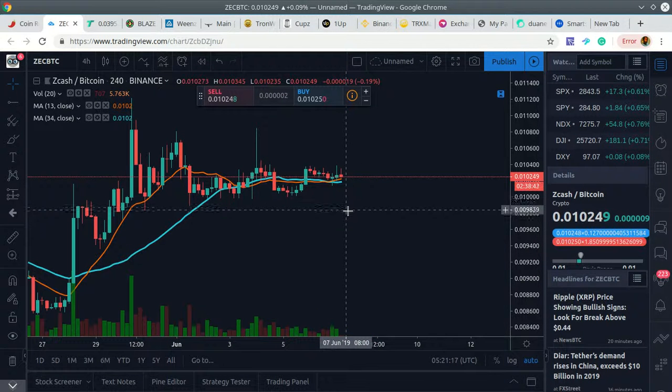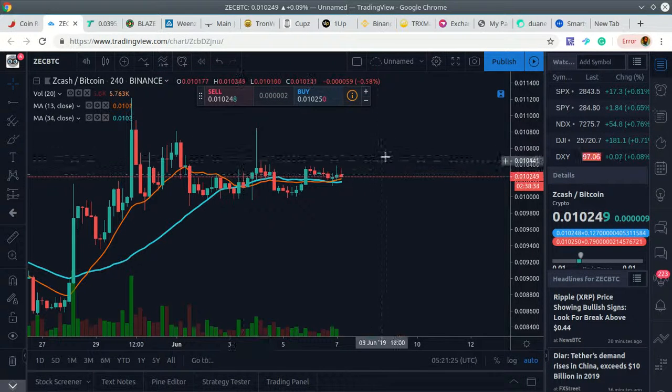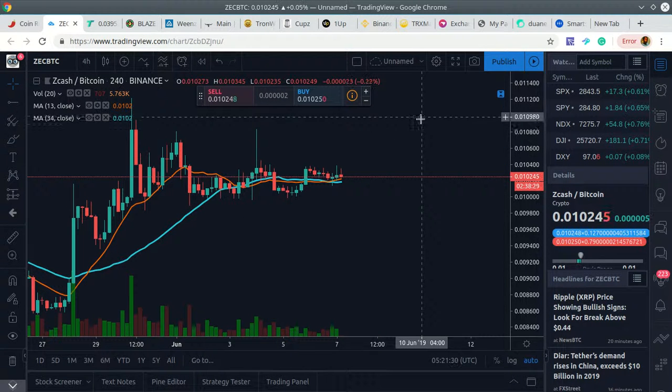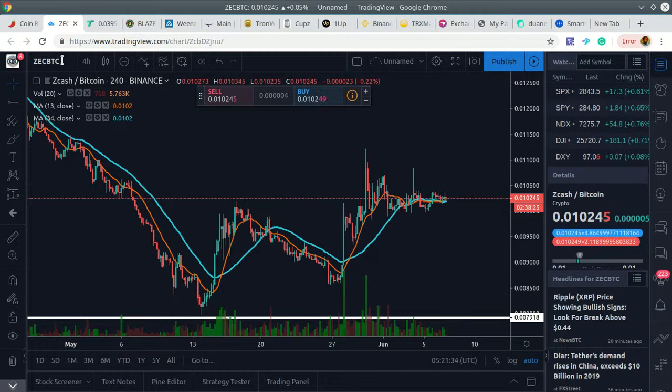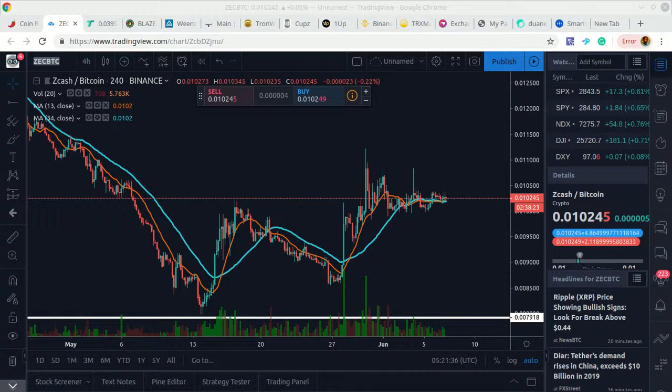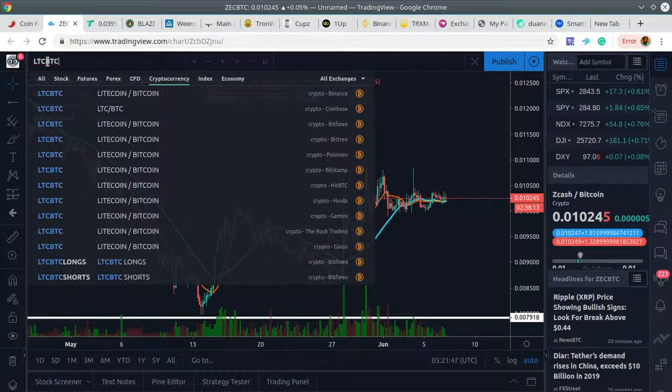For the last couple hours it looks like it's been going sideways, but taking a look at it, you can see that it is still tending to be bullish. So this is something we'll definitely have to keep an eye on. So let's see, LTC BTC, which is Litecoin. Come on, my computer is going slow. Alright, LTC BTC.